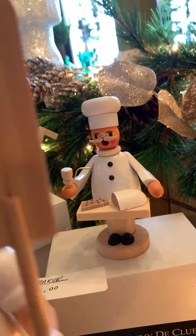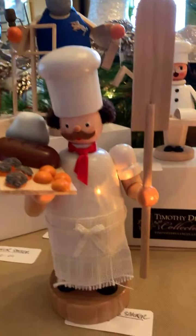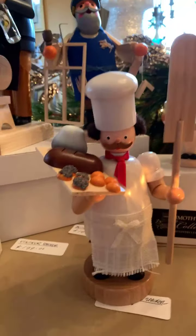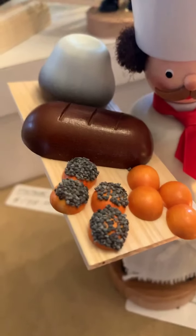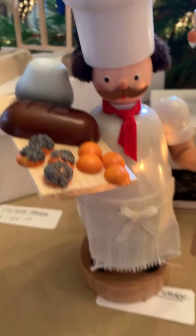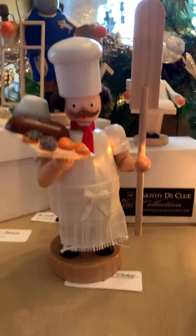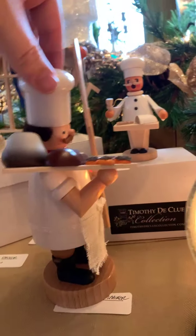He's $69. And then his bigger friend here, who has the peel, is how much is he? $139. You can save 10% on the website. But this guy, look at the detail of his bread. It's just so fantastic. Mustache, he has his little hair, his apron covered in flour. So it's pretty fun with his peel, and I'll spin him around for you.